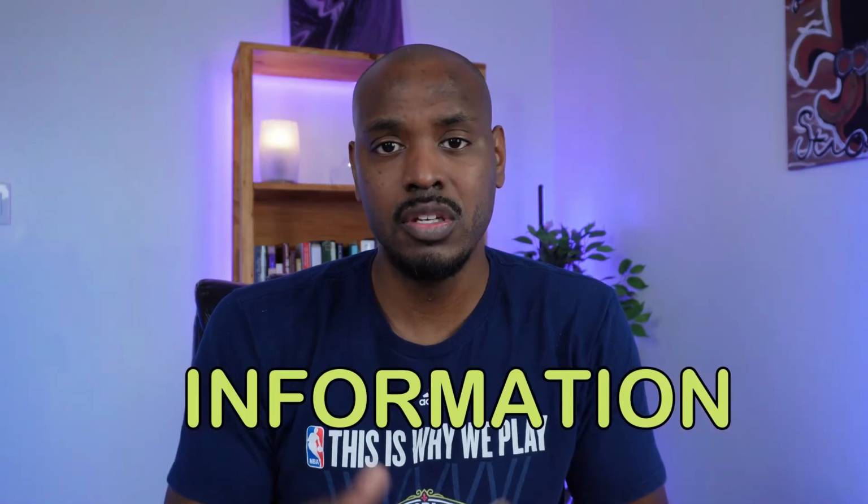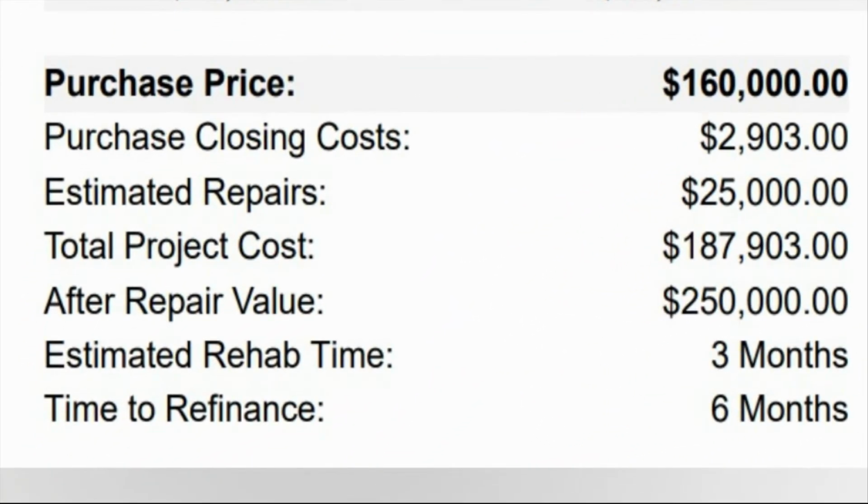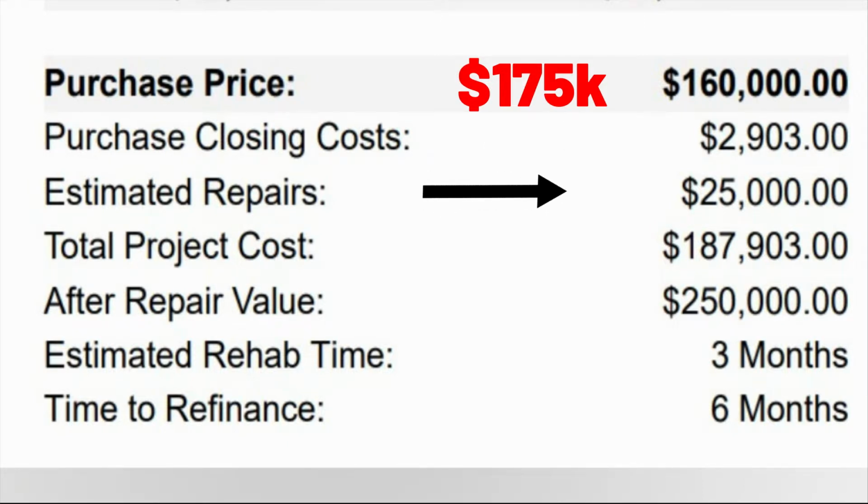We got all this information, we're gonna put it into a calculator and really see what we come up with. So when I zoom in on this deal analysis, remember the list price was 175, my offer 160. The closing cost was around 3,000. The rehab cost 25,000. The total project cost about 187,000, and the ARV, the after repair value, will be 250. The rehab time will be about 3 months, and if I decided to do a cash-out refi, that will be about 6 months.